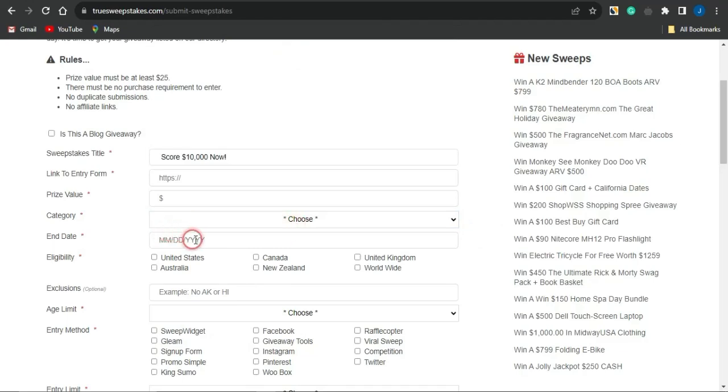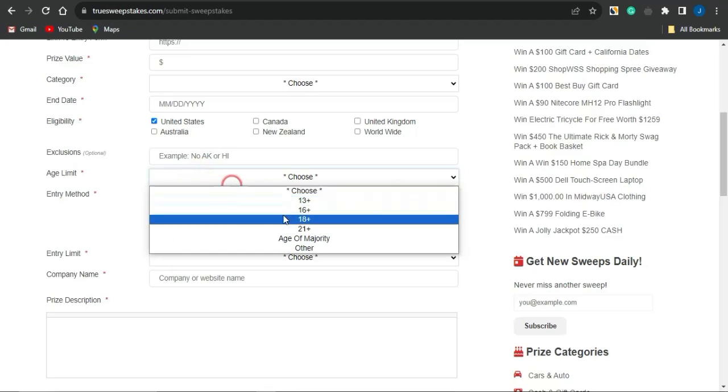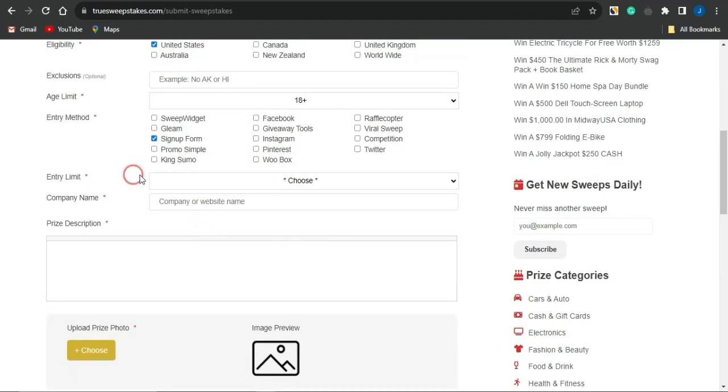You can also select an end date. You can select the United States to be eligible for this offer. You can insert an age limit, maybe 18 plus and above. You can select the entry method. There are some cool entry methods here, such as sign up form and other kinds of forms. You can also see the entry limit here, and also the company name and the prize description.